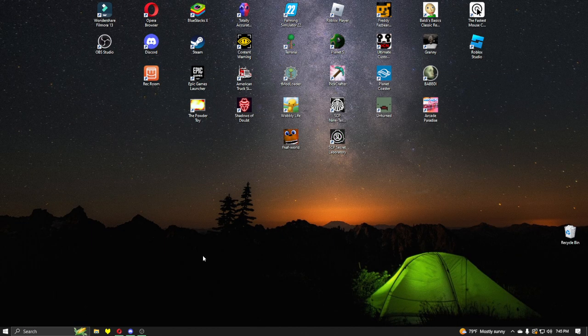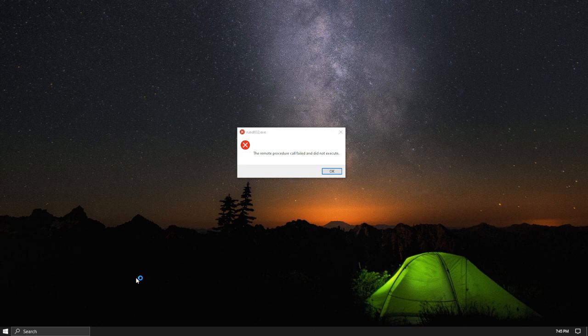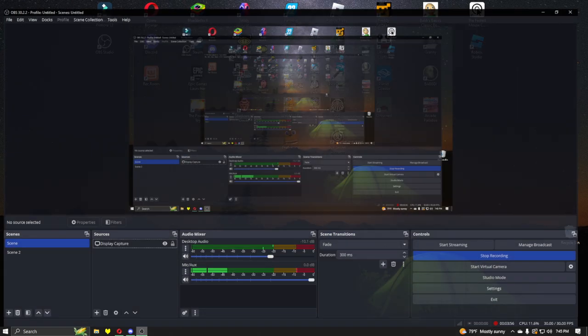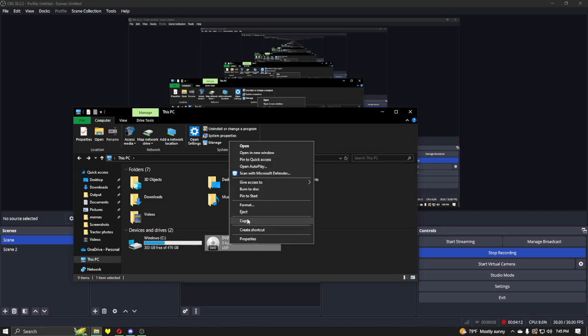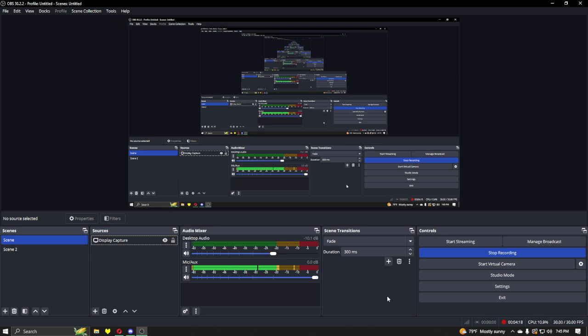Why is File Explorer not opening? Is it just trying to play right now? Okay. Did y'all see that? Oh, there we go. Man, just open up the thing. There we go. Okay. Xbox 360 will not work. Kind of suspected that.